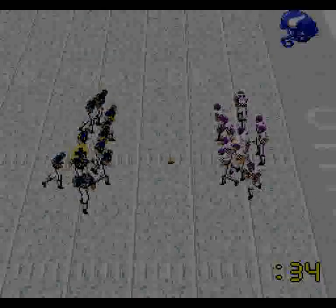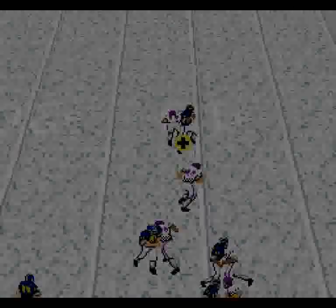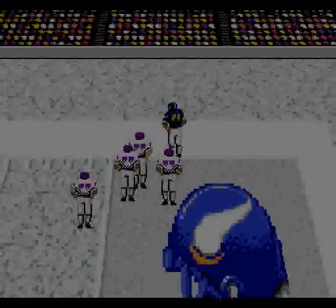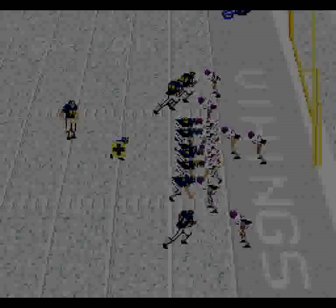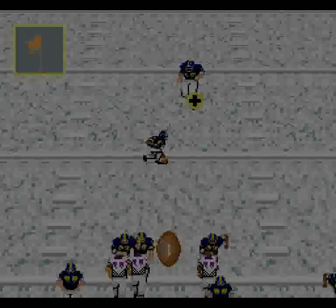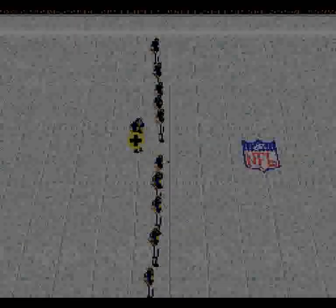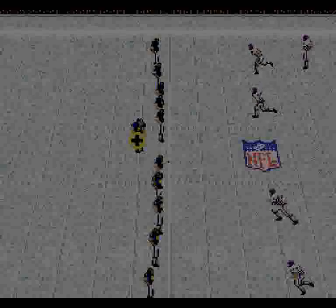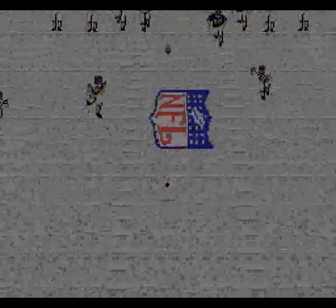First down. 10 yards to go. Red 34. Gives it to the fullback. Running wide. Touchdown. Cut. Good. Chargers, 51. Vikings, 0. There's the kick.